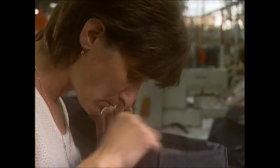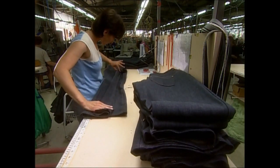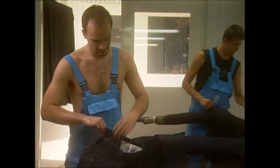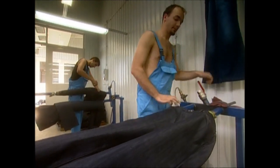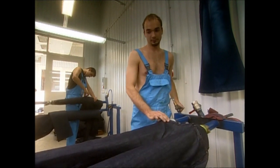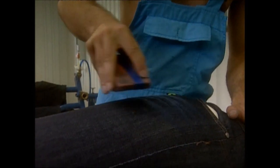The needlework's complete and is given a once-over from a quality controller. These jeans are going to be given a distressed look. They're inflated and then workers scuff them with sandpaper. It's all done by hand, so every pair is a one-off. When they get washed later, the colour will run from the scuffed areas to make them look worn.